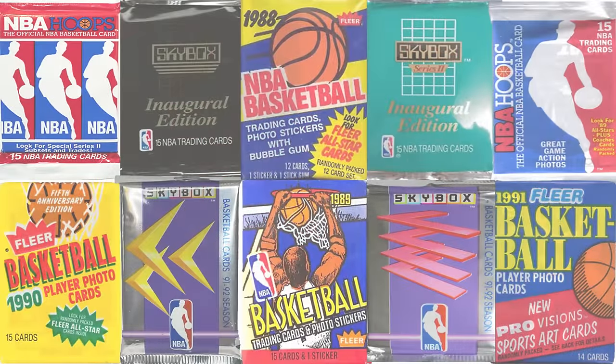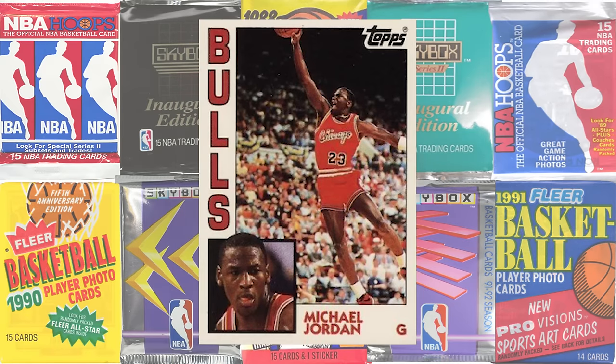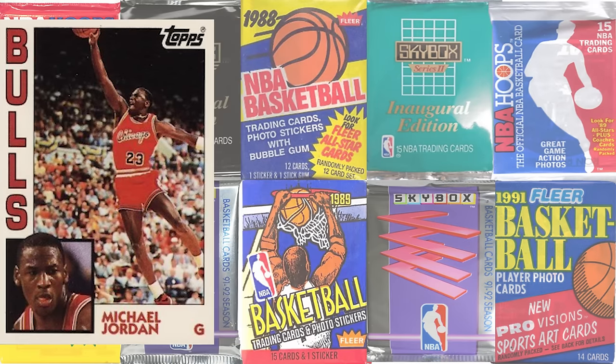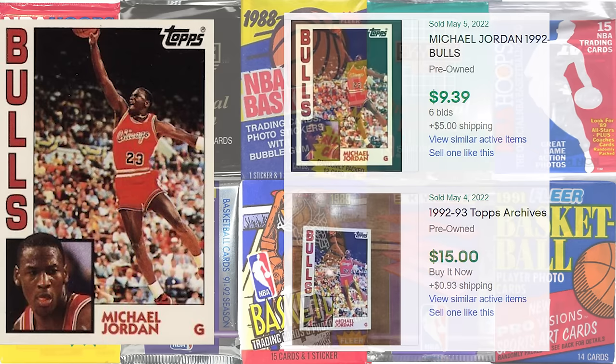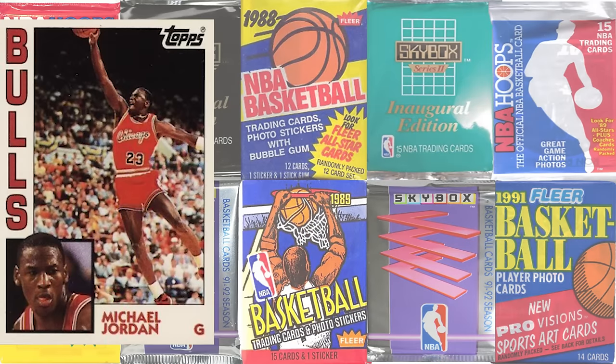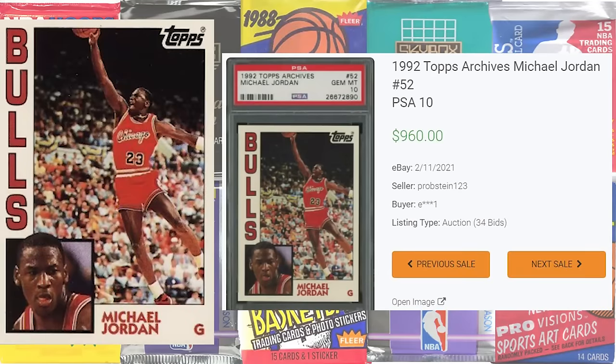Coming in at number 7 is this 1992 Topps Archives, card number 52. With shorter print runs compared to the flagship set, raw sales on eBay range between $7 and $15. The average sale price of a PSA 8 is $27.81, $61.60 for a PSA 9, compared to a PSA 10 that sells for around $450 on average. And the record sale of this card also comes back in February of 2021, selling for $960 even.